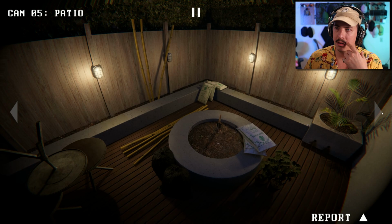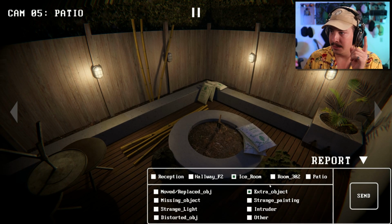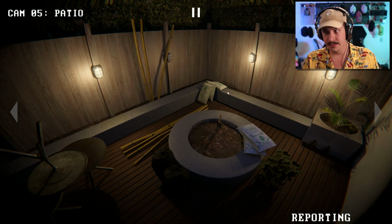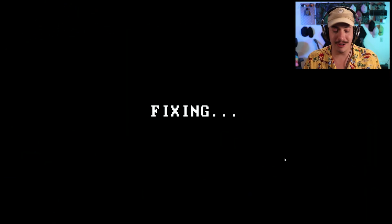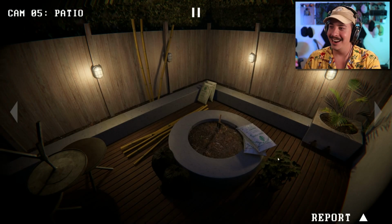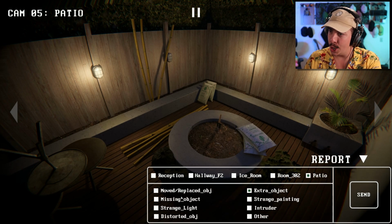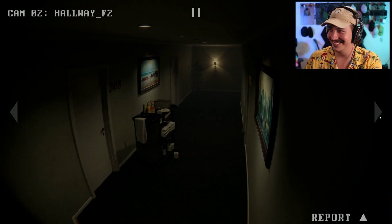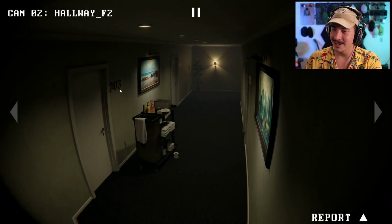Extra object. Patio. Too much fertilizer? Some say that's not a real thing. Are these supposed to look like clovers? Or do they look more like the fern? It's going to do replaced, just in case. Do the replaced just in case. No. Cool. That's exactly what I was looking for.